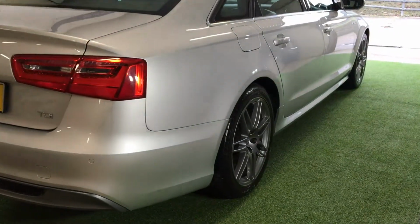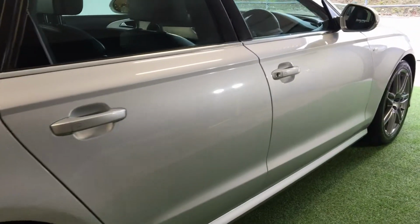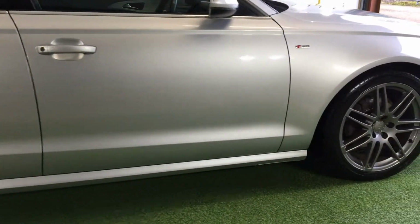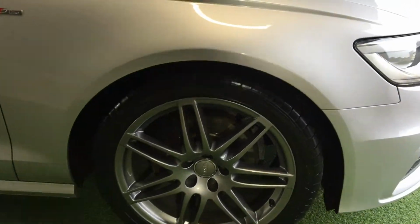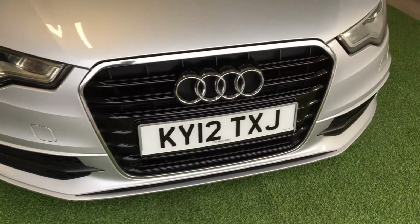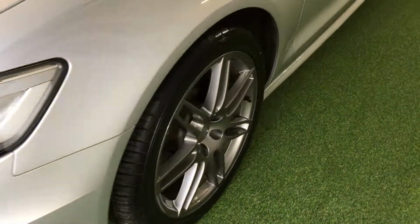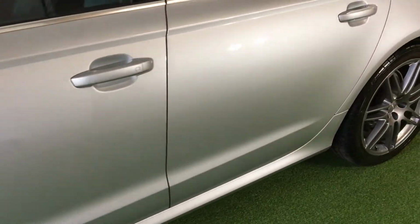The car has a 2-litre diesel engine, a fantastic service history, 85,000 miles on the clock, it has just passed its MOT with no advisories, and it has just been through the workshop and passed an 82-point mechanical health check with no concerns whatsoever. It has also just had its cam belt changed, and it has also had front brake pads fitted. Overall, this car is in excellent condition.